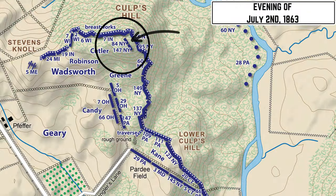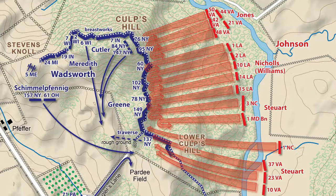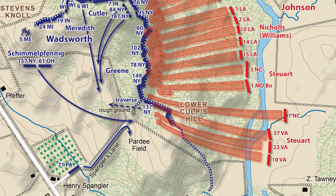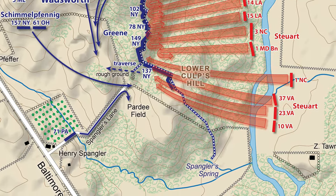Well, you had the 84th New York, or the 14th Brooklyn, like we've been covering, the 6th Wisconsin, I believe the 147th New York, and a few other regiments brought from the top of the hill near the observation tower to reinforce this area here, because the 137th New York was doing all they could against an entire Confederate brigade.